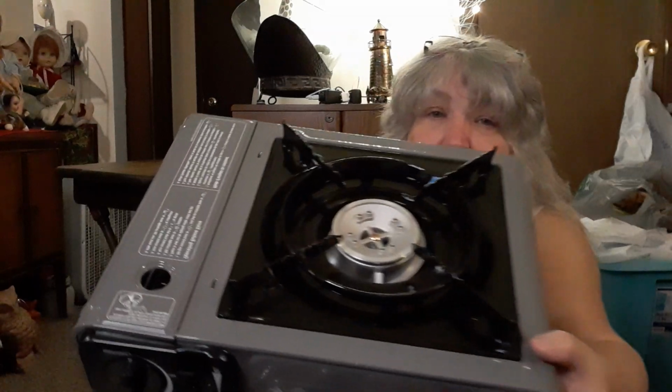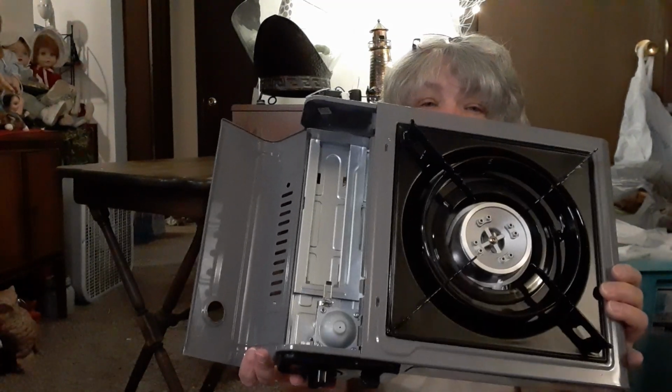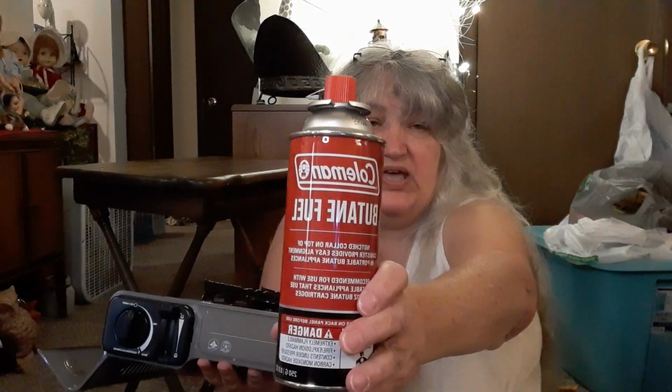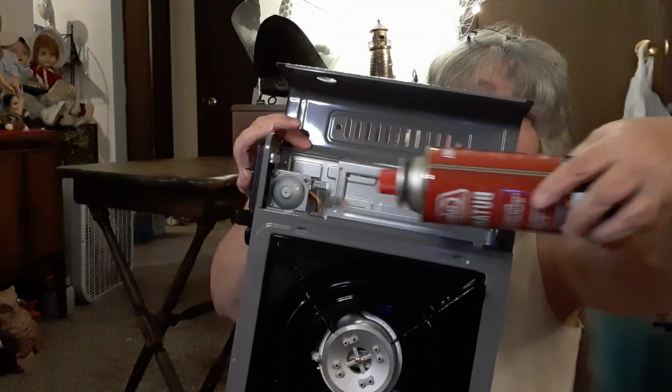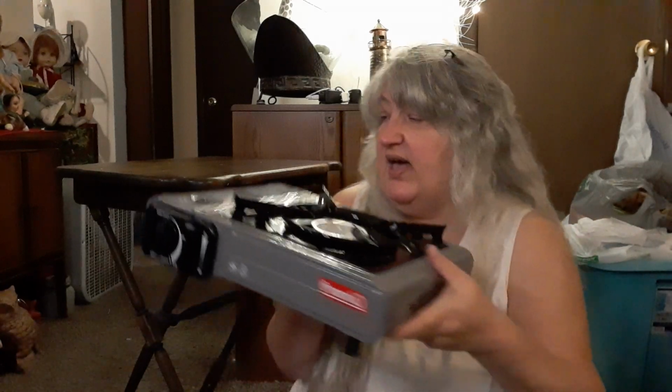Okay, pretty neat little stove. I know someone has one of these, so I gotta tell you, this little Coleman stove is the bomb. Okay, it's got a nice burner. Very easy way to put your tank in. I'm not going to put a tank in now. There's my butane tank. You take the red lid off, and let me turn it sideways, and you just slide it down into this like so. Okay, this is very lightweight, very easy to use. It has an igniter. You don't need to use a match or anything like that.